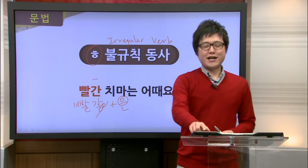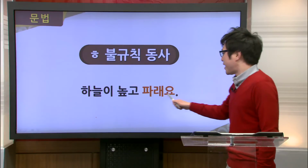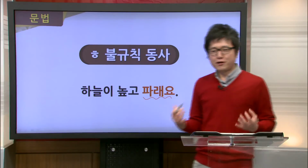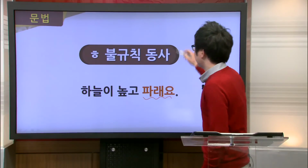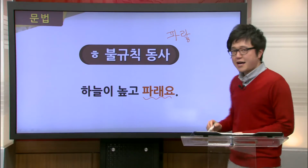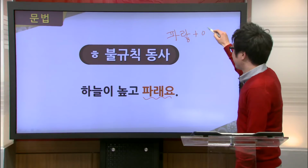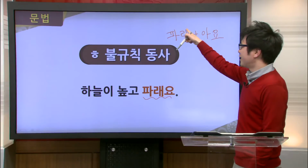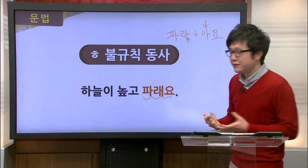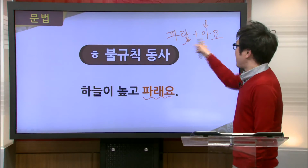Great. Now let's take a look at another example. Our next example here is 하늘이 높고 파래요. Let's focus on this 파래요. So where does this come from? Well, the basic form of the verb here is 파랗다. And here, this is that 아요, 어요 that we learned a little earlier. So this is combined with 아요, because the vowel here is 아. Now again, this sound here is a vowel sound, so this 히읗 drops out. And now you can see that we get 파라요.